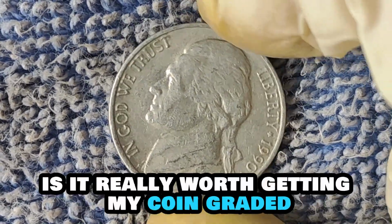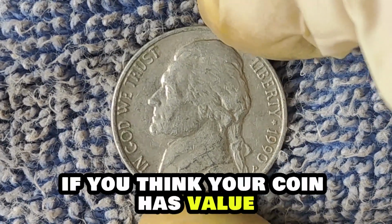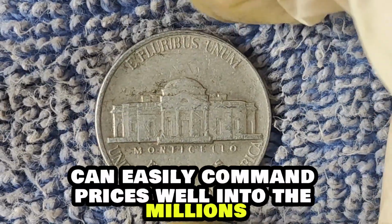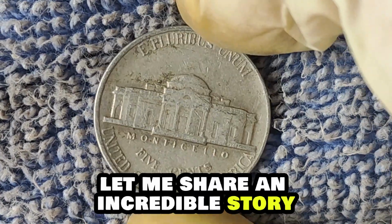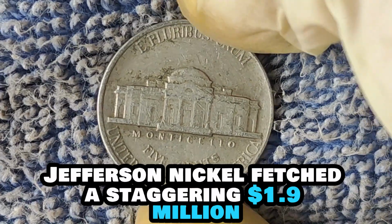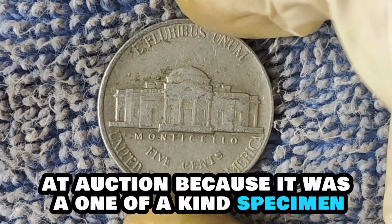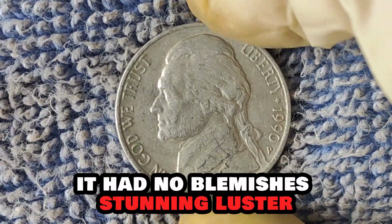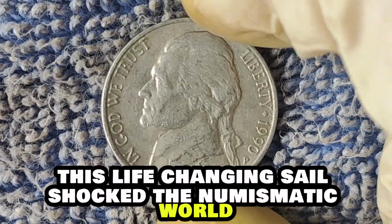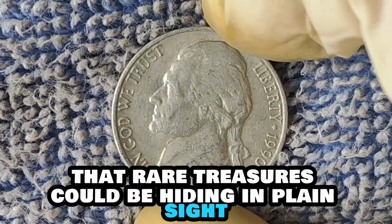You might be wondering, is it really worth getting my coin graded? The answer is a resounding yes if you think your coin has value. Coins graded in the top condition can easily command prices well into the millions. Let me share an incredible story. Just recently, a collector's 1990 Jefferson nickel fetched a staggering $1.9 million at auction because it was a one-of-a-kind specimen. It had no blemishes, stunning luster, and one of the rarest minting errors ever discovered. This life-changing sale shocked the numismatic world and reminded everyone that rare treasures could be hiding in plain sight.